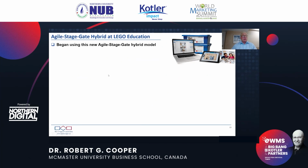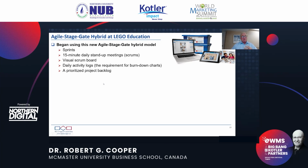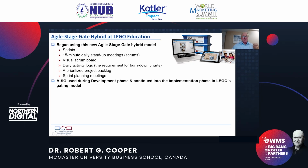Agile StageGate at Lego Education: this project team, Story Starter, began using this hybrid model. They had sprints, typically 2 to 3 weeks, 15-minute daily stand-up meetings, a very visual scrum board, daily activity logs. This is a very, very visual process with a lot of new charts that help the project team understand where they are and keep them on track. A prioritized project backlog, sprint planning meetings, and so on. All the same aspects that the software guys would use.